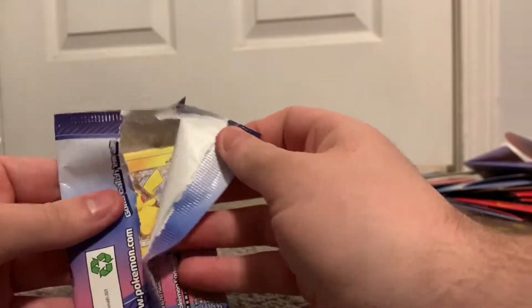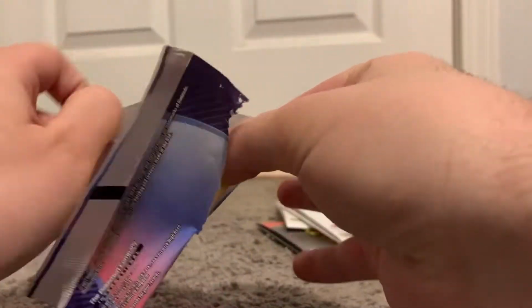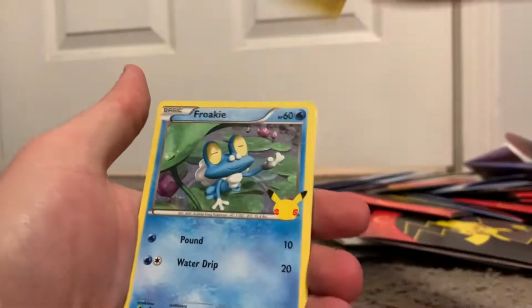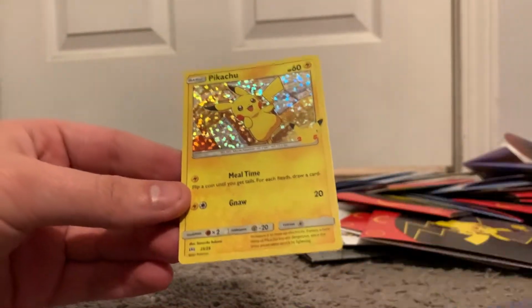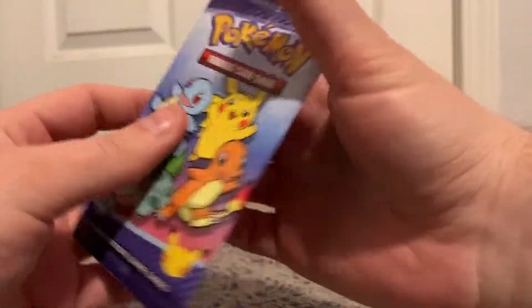Oh, oh my god! I messed it up, but we got the holo Pikachu! No way! Let's go! Pikachu, Froakie, that's a new one. Squirtle, and a Totodile. This one would be really cool to have in a holo, but guys, we got the Pikachu holo. This is where the money's at, the last card in the set. Let's see if we could try to get all 25 holos. That'd be sick, that'd be crazy. Another pack. Oh, I messed it up, but a Treecko.